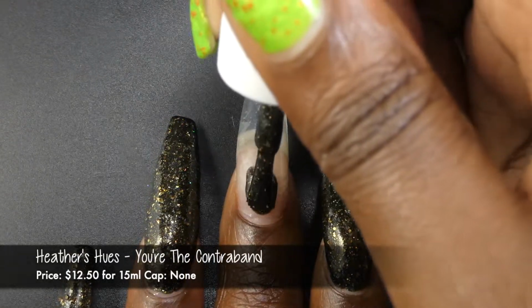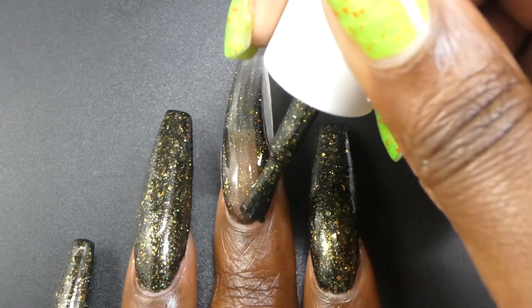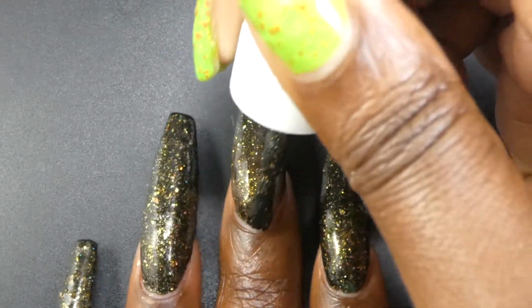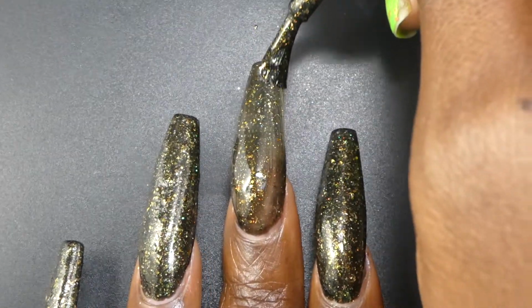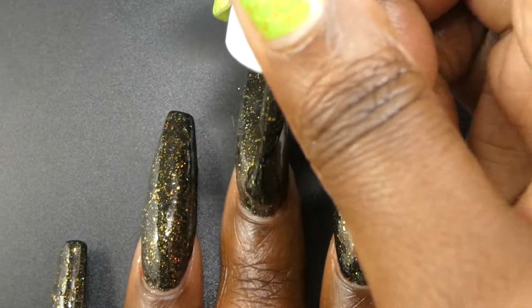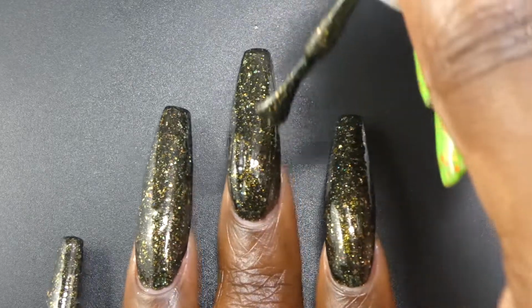Next up, we have Heather's Hues with You're the Contraband. This one is the next polish in the Handmaid's Tale series, and it's described as a black base filled with a gold to green to blue shimmer, gold hollow, gold hex glitters, hollow gold shreds, and gold silver multi-chrome flakies. It's priced at $12.50 for 15 ml and has no cap.